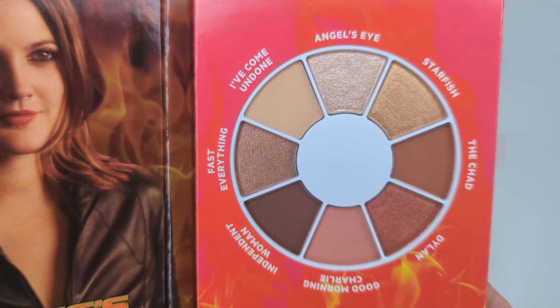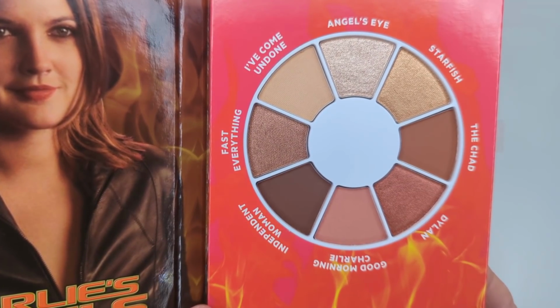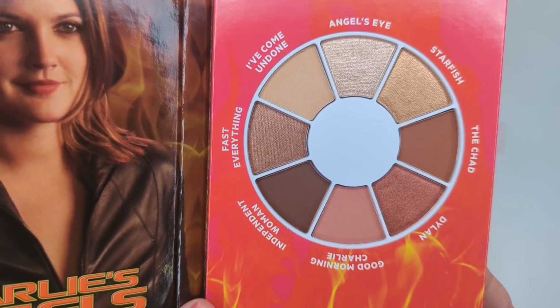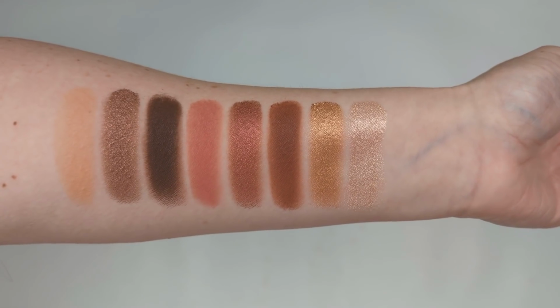I'm honestly not a huge fan of the way that this is laid out. It kind of seems like a waste of space. I feel like the overall palette could have maybe been scaled down to like a square palette versus a rectangle, closer to the size of that circle, just so there wasn't all that blank space around it. I feel like it looks a little bit awkward, but let's go ahead and just look at some swatches.